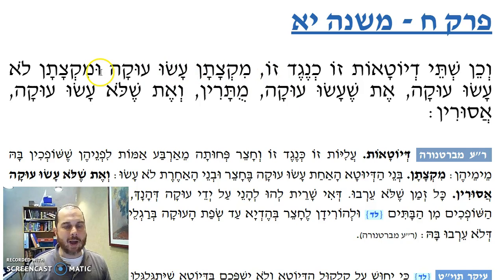Miktsatan asu uka. So one side made an uka, made the drainage ditch. Miktsatan lo asu uka. And the other side did not make the drainage ditch. So says the Mishnah, Etcha asu uka mutarin. The side that made the drainage ditch, they can pour their water into the chatzer, because since they made the ditch, that allows them to pour water out. Ve'etchelo asu uka, the one that did not make the little indentation, you can't see my hand, asurin, they are not allowed to pour water into the ditch.